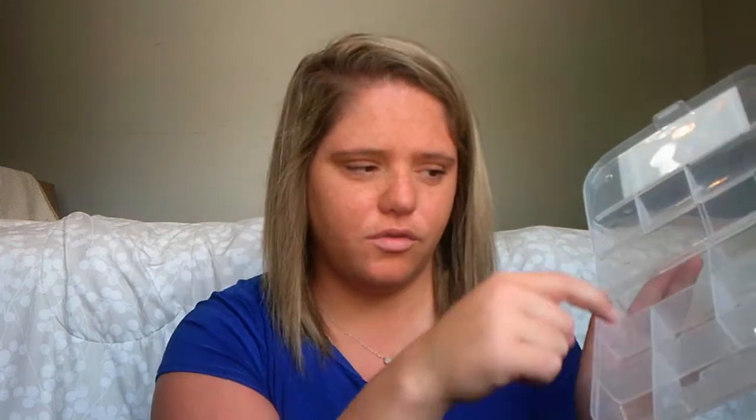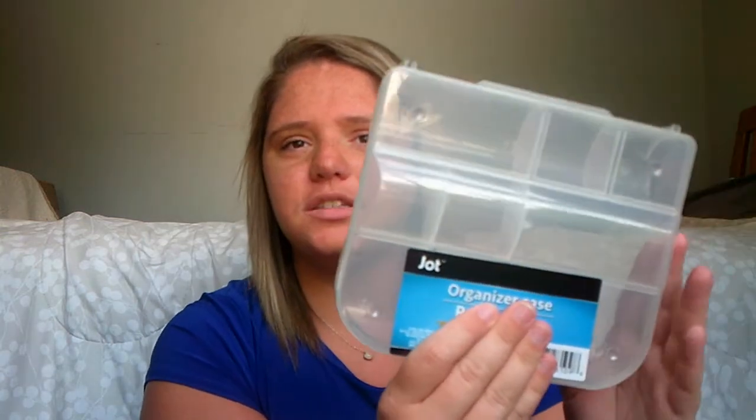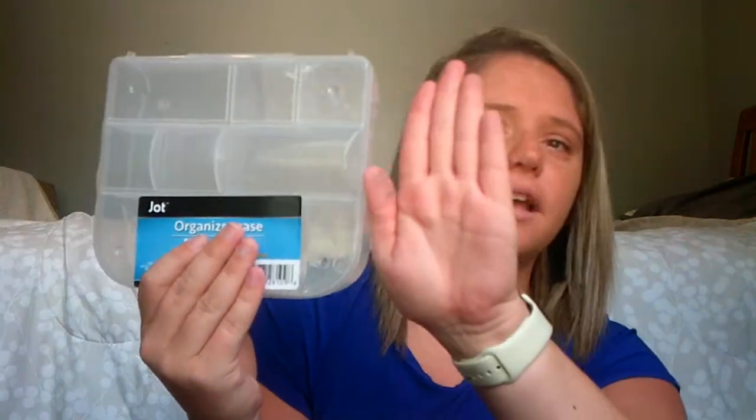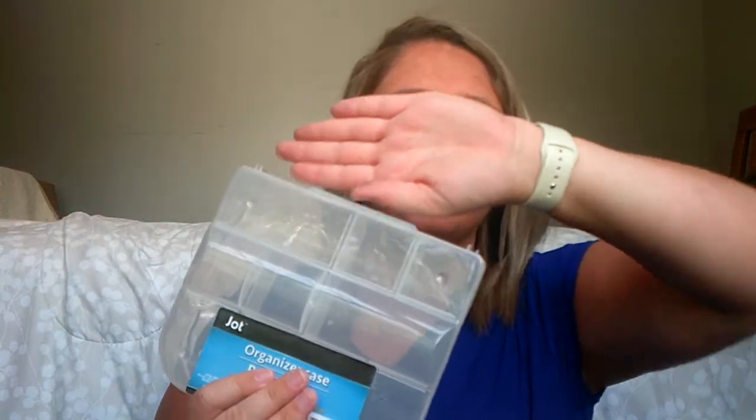But the ones and the 10s will fit perfect in here. I measured it all out. Dice and counters and Unifix cubes. So these are super cute, and they're actually really small. Compared to my hand, online they look really big, but they're like this big. So I'm really excited about these. I got 24. I bought a whole case, so I had enough for my whole class.